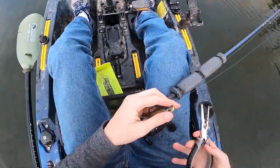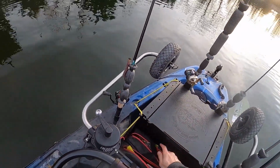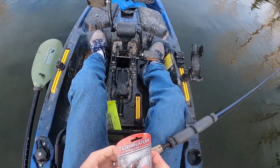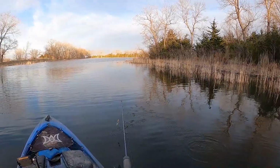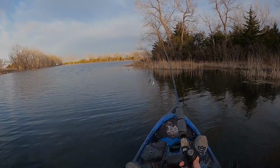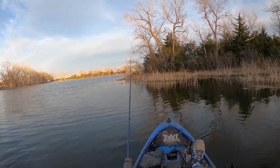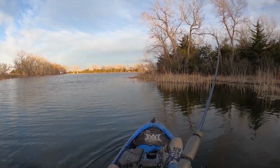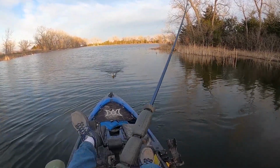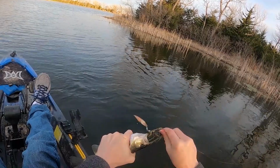Alright, just for the sake of testing the theory. Kind of wanted to get one of these spinnerbaits going today. Got one on the spinnerbait. Probably 5 casts in. Feeling okay about having this on.